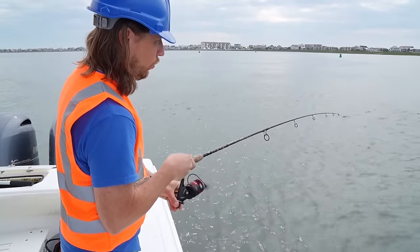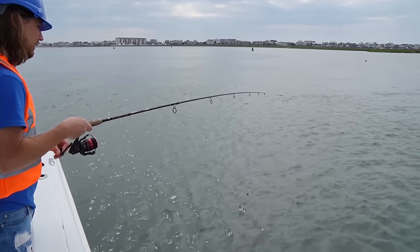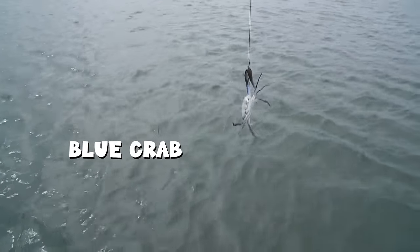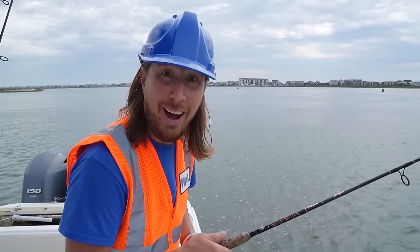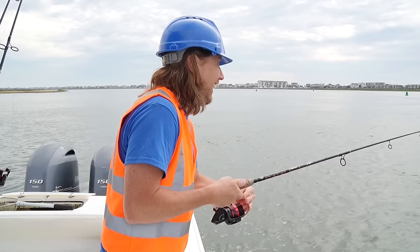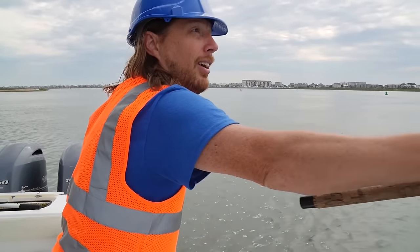Ooh. I have a crab. Hey, blue crab. Get off of there, buddy. Oh, there he goes. Wow, we caught a crab. Oh, not what we wanted, but we caught something. All right, here we go. You ready? Toss it out there.